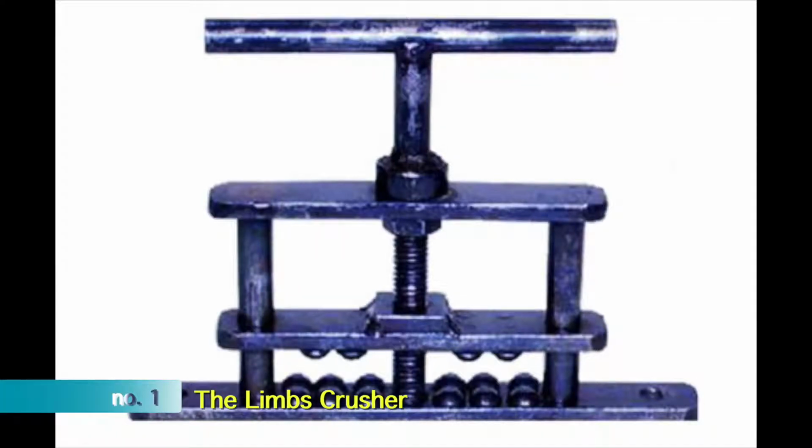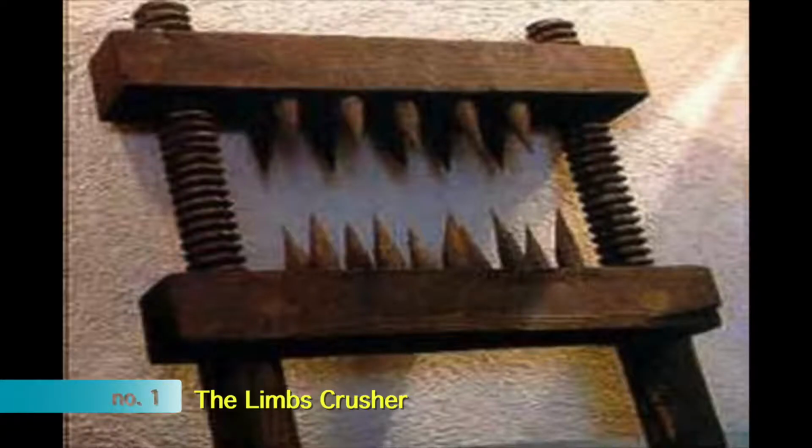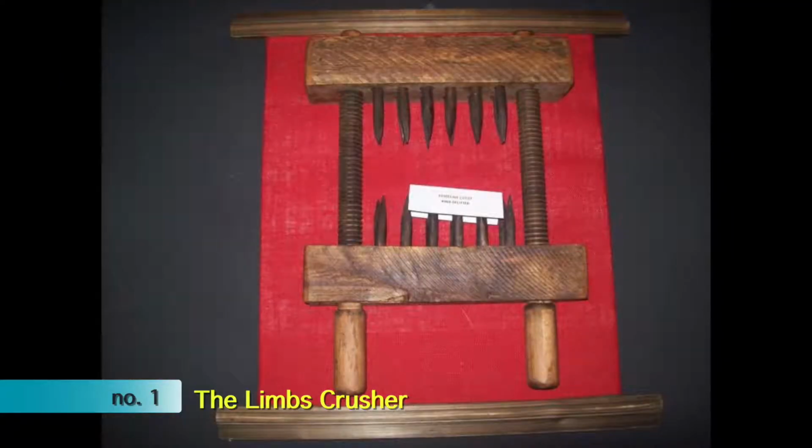Number 1. The crusher is a press designed to break toes, hands, knees or whatever would cause more pain to the victim. Similar to the head crusher, a lever would be screwed in, with the knee in between the plates, which could have also spikes to make this method even more painful. It comes in a variety of shapes and sizes and it was used in the Middle Ages mostly, however there is no proof this is not being used today as well.